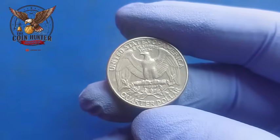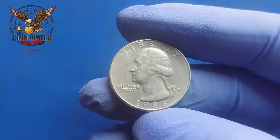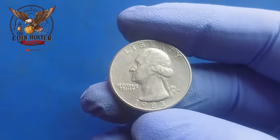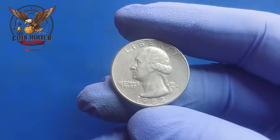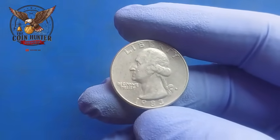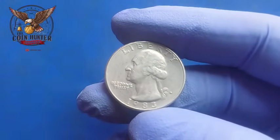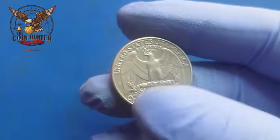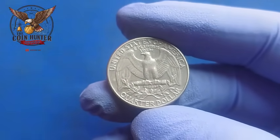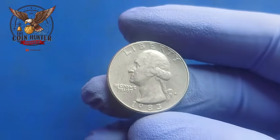How can I possibly find one of these coins if they're so rare and require weighing to identify? And that's a fair question, but here's the thing. If you have any 1983 D quarters in your collection, it is absolutely worth the effort to have them weighed. You can purchase an inexpensive digital scale that measures to 0.01 grams for less than $20. And weighing your coins takes just seconds, but that simple act could potentially identify a coin worth more than most people will earn in multiple lifetimes.